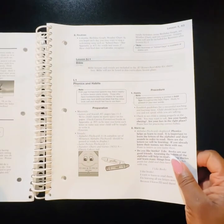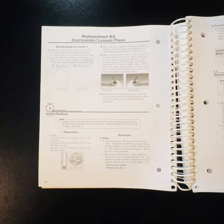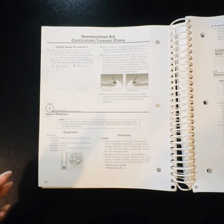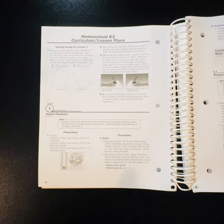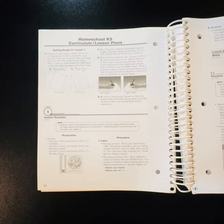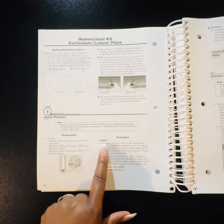All right, so I'm going to show you a sample lesson plan. Let's start with lesson 1. It gives you all of the materials that you'll need to get ready for your lesson. It'll also walk you through how to structure your year. It gives you good habits and routines to teach your children. It tells you here how to prepare. It also gives you habits.